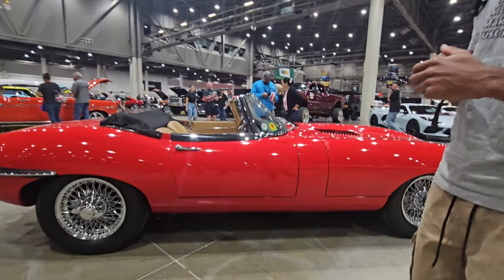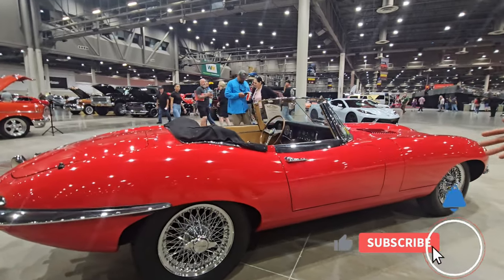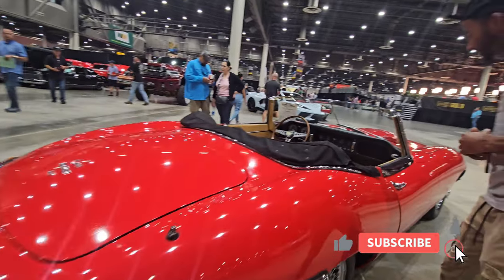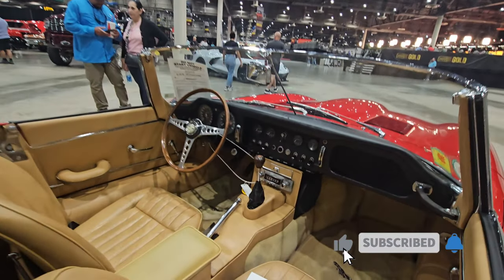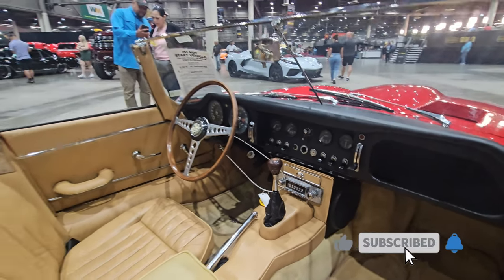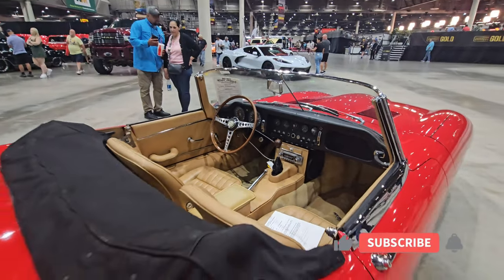Like, wow. How did this even get here? I don't get it. And it's a stick shift. This is the definition of a roadster, a true roadster. Man. Incredible. So we're gonna look for something else.